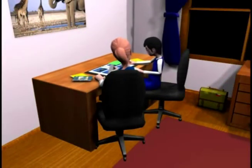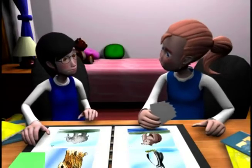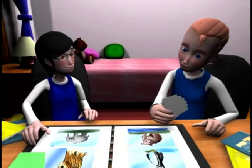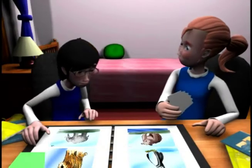¡Uy! Ojalá logremos llenar nuestro álbum de animales. Oh, yes! I love animals. They are beautiful. Veamos qué láminas tienes.